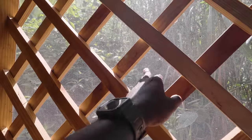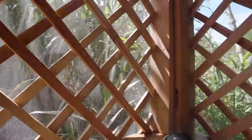It only has this mosquito meshing because the mosquitoes here are pretty terrible. They will treat your body like your body belongs to them. They just jump on it and they just start sucking, no joke. But anyway, we put on some Off Deep Woods and that one works like a charm. So if you come here, you can definitely try the Off Deep Woods. And it really works.